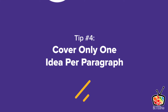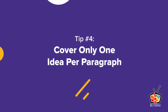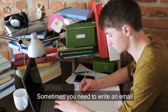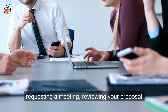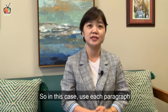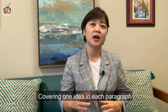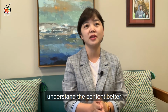Tip number 4, cover only one idea per paragraph. Sometimes you need to write an email for multiple purposes, such as requesting a meeting, reviewing your proposal, and updating your progress, and so on. So in this case, use each paragraph to cover only one idea. Covering one idea in each paragraph is going to help the receiver to understand the contents better.